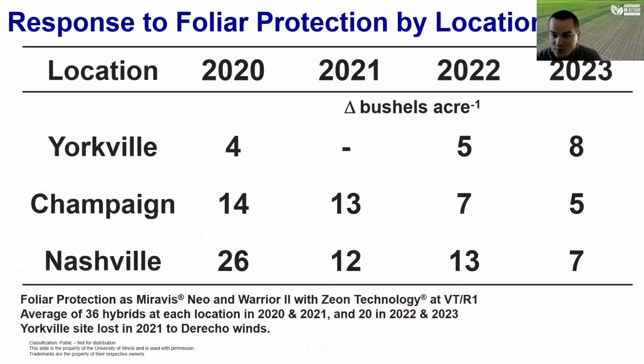If we look back at the previous 3 years, you can see pretty good responses at all locations and in all years. But you'll notice that there's specific years and locations where we saw very large responses. For example, in 2020 in Nashville, we saw a 26 bushel response to foliar protection. That was largely driven by southern rust pressure at Nashville. So that fungicide really helped protect that plant. In Champaign in 2020 and 2021, the 14 and 13 bushel response had pretty big tar spot pressure that year at those locations. So that fungicide helped mitigate some of the detrimental effects from that tar spot.